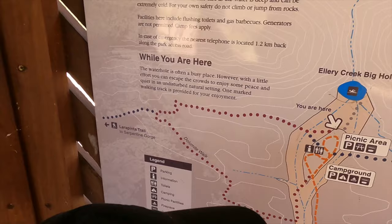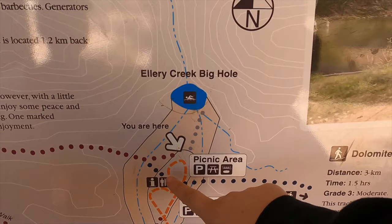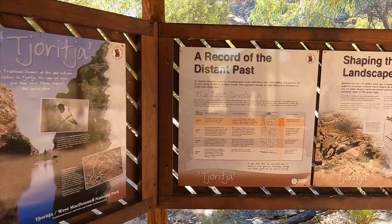So where are we, Dad? We are here. We're just going to go and do the walk down to the waterhole. We need to go up here and then this. Otherwise, I remember you can do a big dolomite walk around here. Yes. But then there's this trail, the Larapinta Trail, you can do onto the next gorge. Let's go.